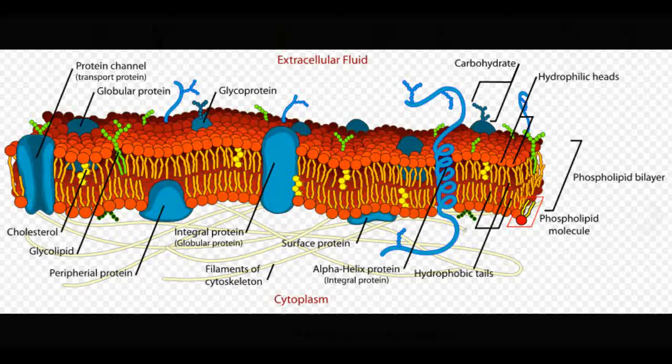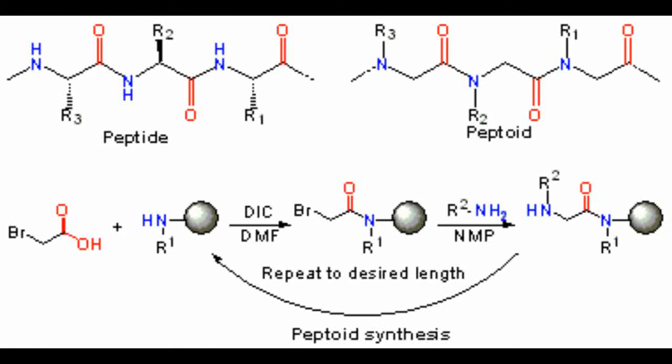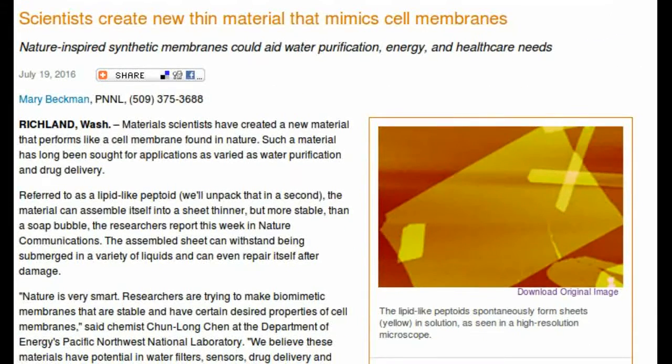Synthetic molecules called peptoids have caught the interest of researchers because they are cheap, versatile and customizable. They are like natural proteins, including those that embed themselves in cell membranes, and can be designed to have very specific forms and functions. So the researchers decided to see if they could design peptoids to make them more lipid-like.